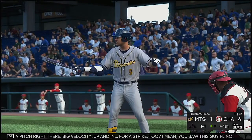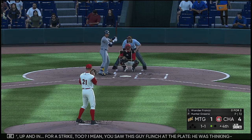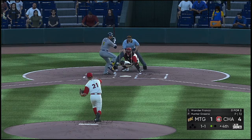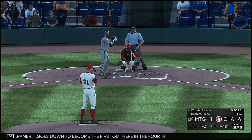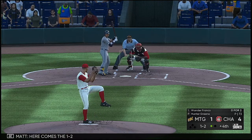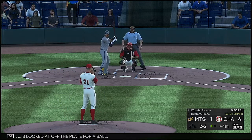I mean, you saw this guy flinch at the plate. He was thinking that buzzed the tower, but then to get it popped to strike is tough. So he ran the fastball by him for the punch out. Tawn Kramer goes down to become the first out here in the fourth. Here comes the 1-2. Looked at off the plate for a ball.